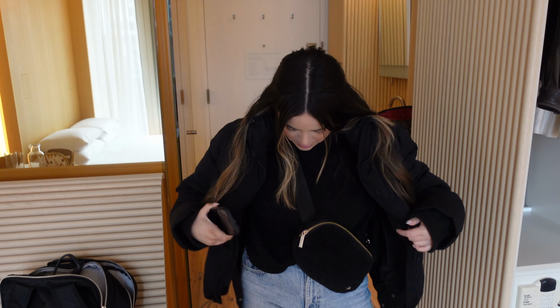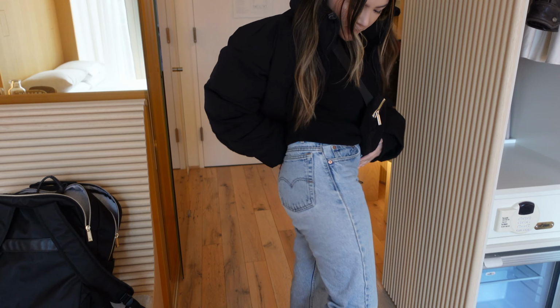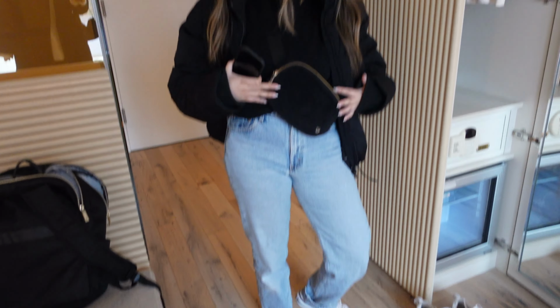All right, the puffer, Zara. The top is Gap. Nice. Thrifted vintage jeans. Nice. Converse and Lululemon. Love.